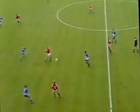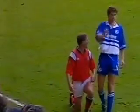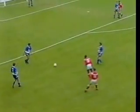Charlton, of course, go back to the Valley. They bring joy to all true Addicks supporters. That happens in early December. Millwall go to the new purpose-built stadium, which we were talking about at the start of the season. That's for the start of next season.